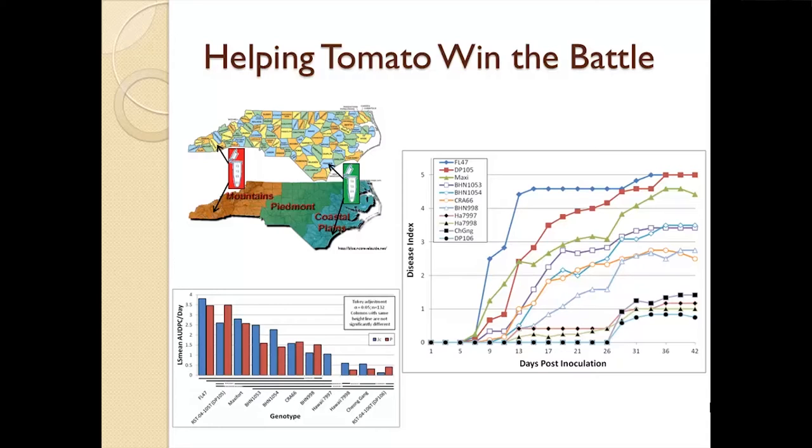And so then this graph, it looks kind of complicated. That's just because we have a lot of varieties. The basic story is we did not see a differential response between the one isolate or the other. Some look like they're kind of close, but statistically they're all identical between the isolates. So that's good. That means that what we recommend for the coastal plains, we can also recommend for the mountains and vice versa.